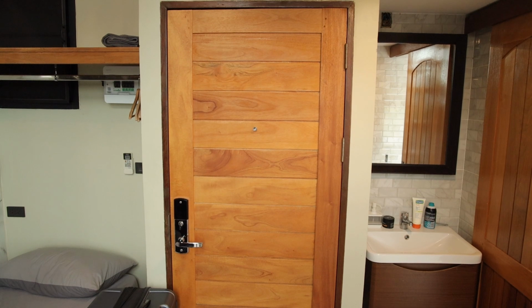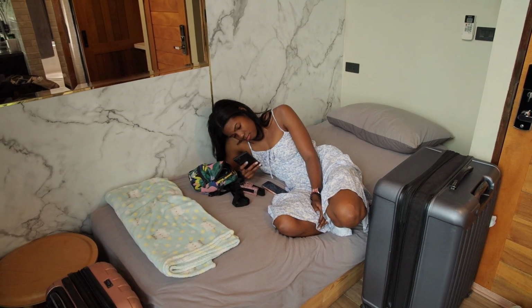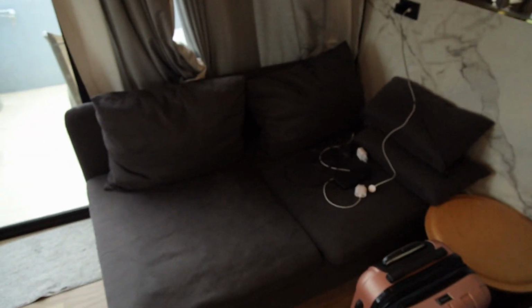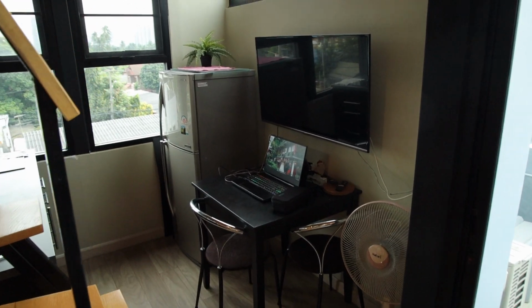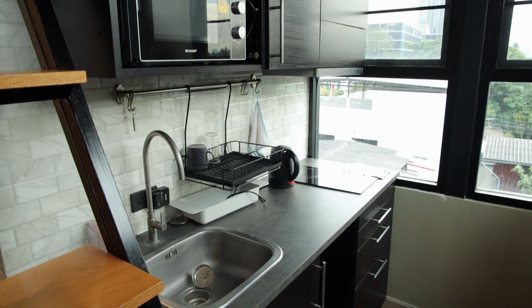Before we go, I wanted to give you a quick room tour because this room is really cool. Okay, so you come in through this door and then on your right is a cute girl on the bed, as always. There's a mirror and this nice sitting area right here. It's super nice. Then on your left is this balcony, which has a great view of the city out there. And on the left is this really nice kitchen area. It's super modern. It has absolutely everything you need.